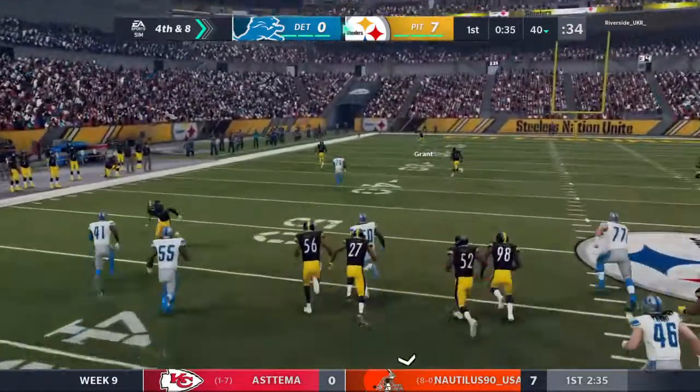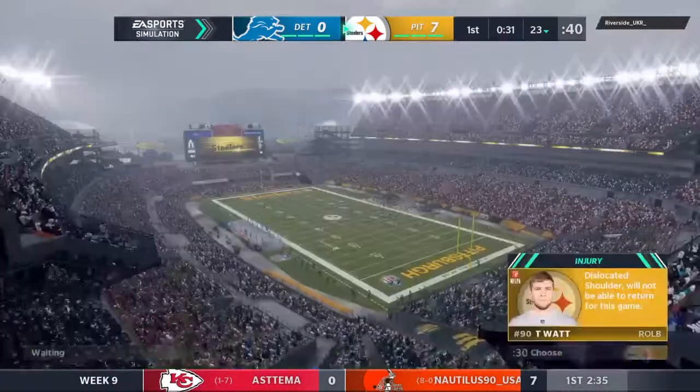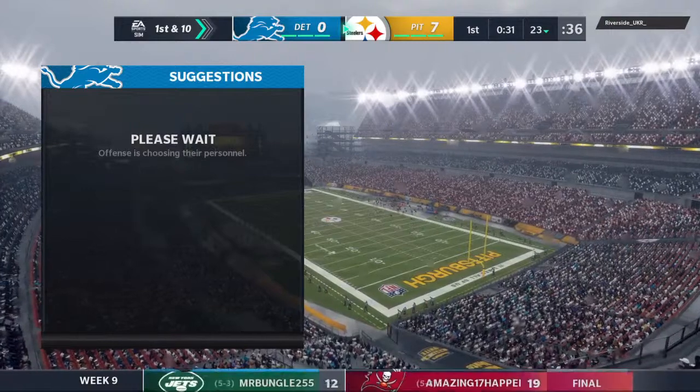Allen on the punt as he gets this one away. Here comes Grant on the return. That'll be a 41-yard punt, 4 yards there on the return. And the offense will take over with a new set of downs.